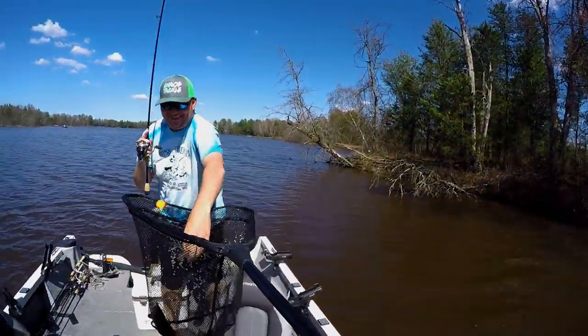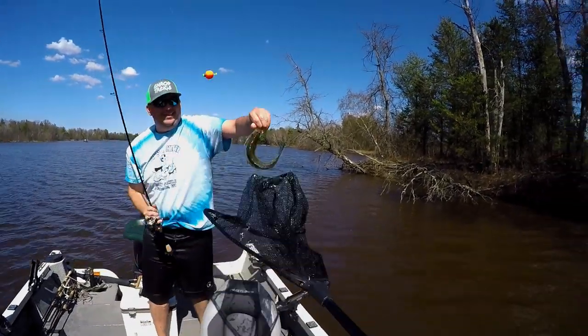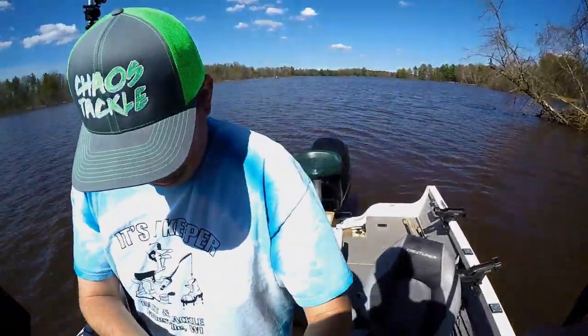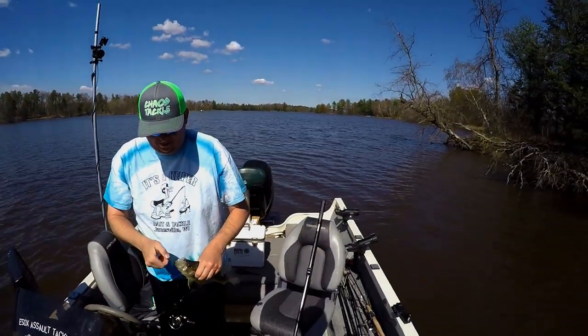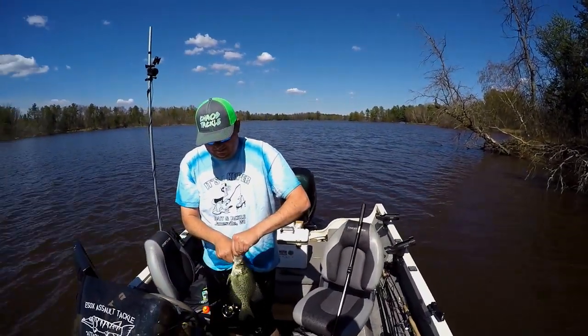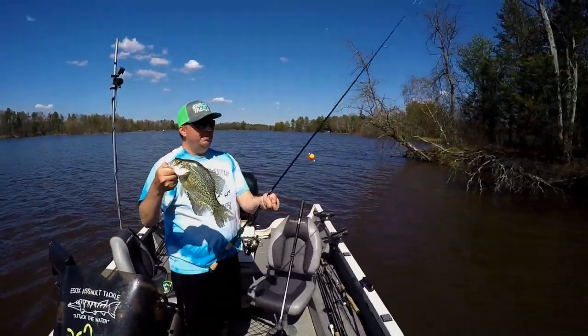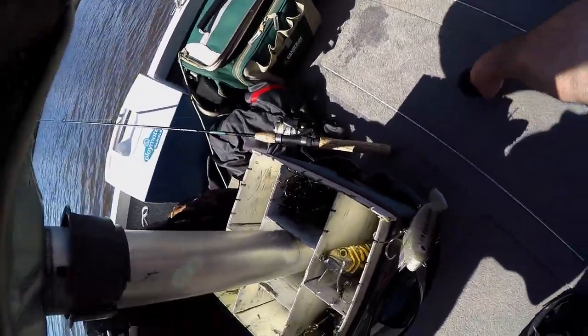That's a nice fish. Get him? Almost got him. He's in the boat. That's all that matters. Now, we are catching these fish out of 2 feet of water tops. Yeah, you can see how deep my bobber is. Right. Nate's fishing a little mini jig. Let's get this fish in the light.